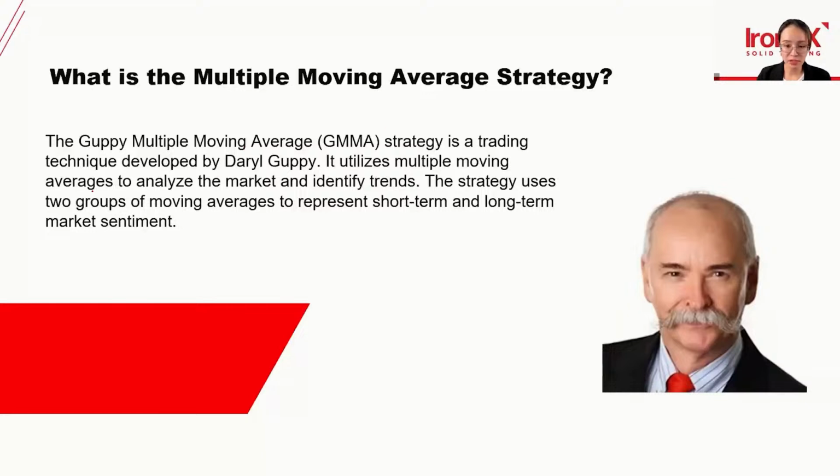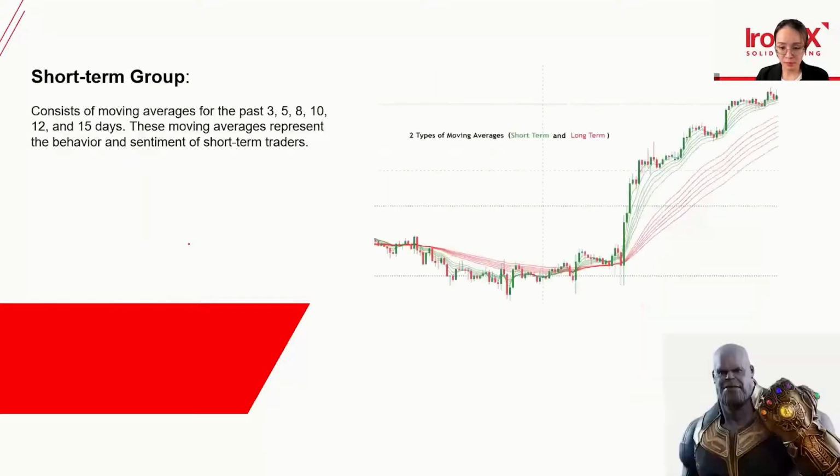The strategy is a trading technique developed by Daryl Guppy. It utilizes multiple moving averages to analyze the market and identify trends. The strategy uses two groups of moving averages to represent short-term and long-term market sentiment, and this is how it looks. I'll bring you to the chart later and show how we're going to implement this indicator.